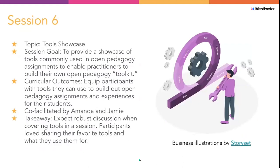Session 6 is the tool showcase. So we wanted to provide a showcase of tools commonly used in open pedagogy assignments in order to enable practitioners to build their own open pedagogy toolkit. And the curricular outcome for that was to equip participants with the tools that they'll be able to use to build out those assignments and experiences for their students.